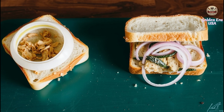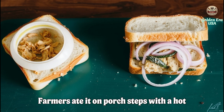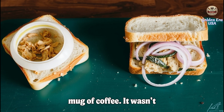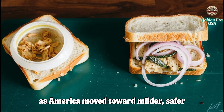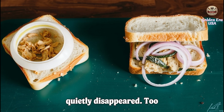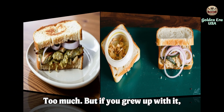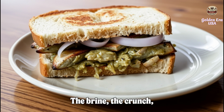Fishermen packed it. Factory workers brought it in brown bags. Farmers ate it on porch steps with a hot mug of coffee. It wasn't elegant. It wasn't subtle. But it was real food. Of course, as America moved toward milder, safer lunch flavors, the sardine sandwich quietly disappeared. Too messy. Too pungent. Too much. But if you grew up with it, that first bite brings everything back. The brine. The crunch. The burn of onion and the salt of the sea.